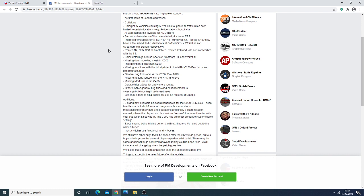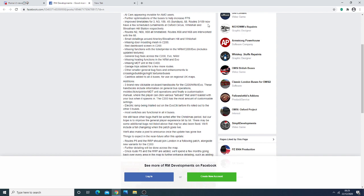Then there was also an issue that AMD graphics card users had, where the cars were appearing invisible. That's been patched, hopefully. There has been optimization to help increase FPS. Well, exactly to what extent that's been implemented, we shall see.